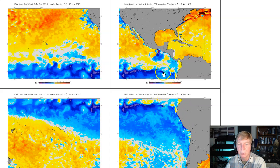Galapagos right in there, or there, depending on how you want to look at it. And you see cold water the whole way out to the date line, completely in control of all of South America. This is a classic La Nina kind of signature. Trades much stronger than normal, driven by high pressure in the southern hemisphere, stronger than normal. It flows counterclockwise. Here's the trade wind pattern.